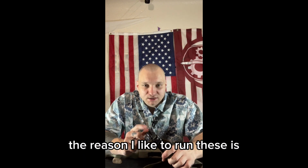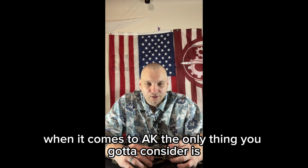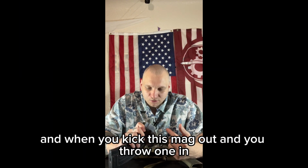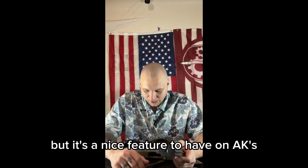The reason I like to run these is it actually has a setup in the magazine where when you're on your last round, the bolt will lock to the rear, which is nice when it comes to AKs. The only thing you've got to consider is even though that bolt locks to the rear, when you kick this mag out and throw one in, the bolt will have already gone forwards. So it's added steps, but it's a nice feature to have on AKs.